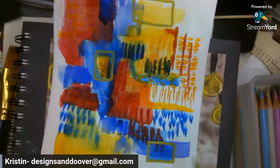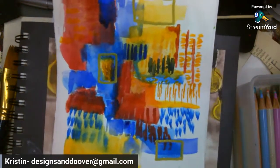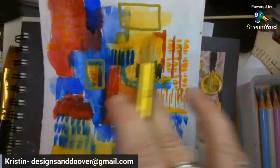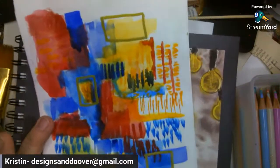So I put in some squares. I like that. I actually kind of like where the square is taking me. They're all different sizes. And it definitely needs some more marks on it. And I'm kind of thinking of some polka dots.